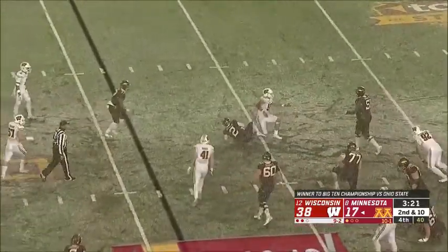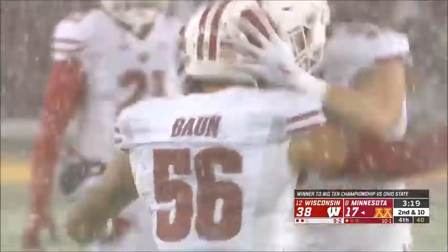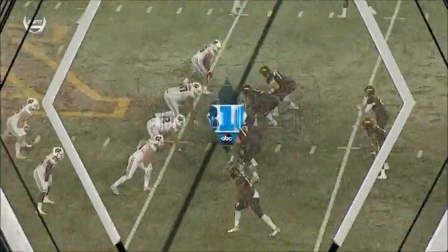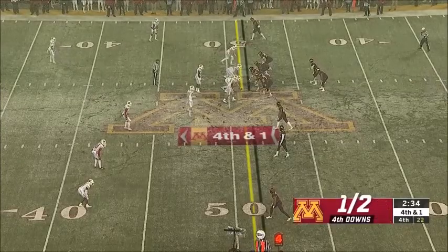And Morgan will be sacked again. It's a 5th for this Badger defense. And getting in on the act there is Vaughn, his 2nd of the day. Big reception to give him a chance here on 4th.